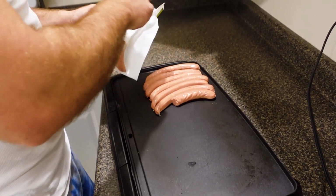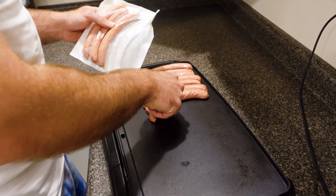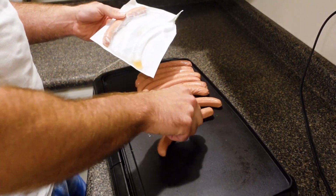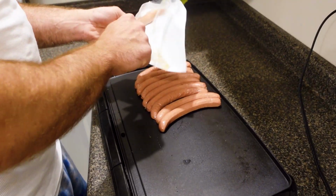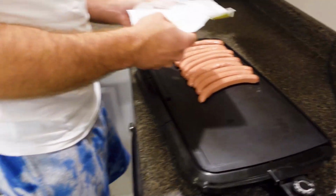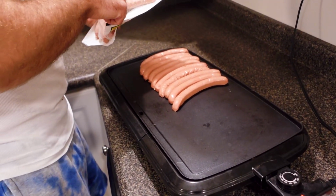Oh no! What? You ripped a dog? I ripped a dog. Dog casualty. Man, well, you know what they say, prepare for the worst or something like that, right? We got an extra dog right here. What if I'm up on stage and I get a ripped dog?